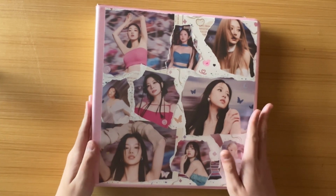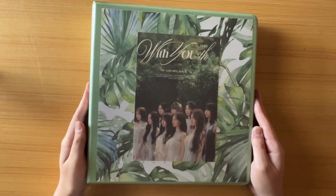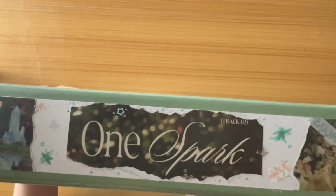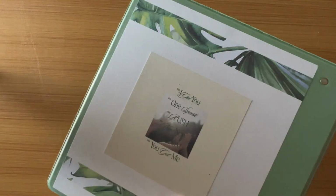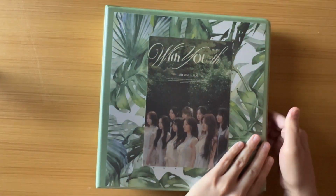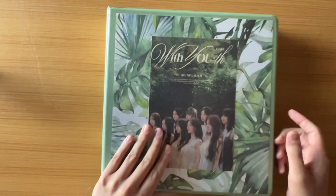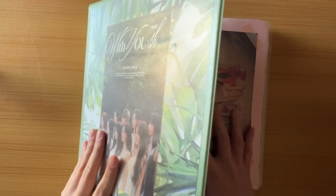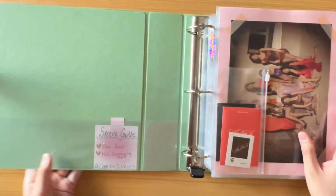So let's move on to With Youth now. Okay, so now we're on to With Youth. This one, I was a lot more prepared for this comeback, because like I said, I prepared a lot and learned a lot from my first unboxing. You can kind of tell by the quality, I have almost everything pristine and in order. This is the cover page of the album, by the way. I just cut it off, mounted it, and decorated. So let's get into this one.